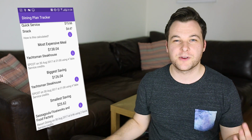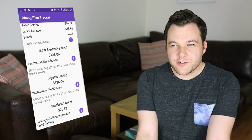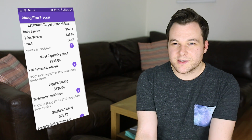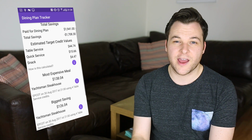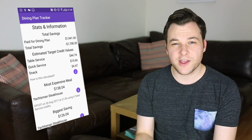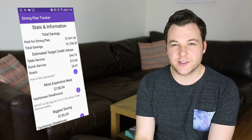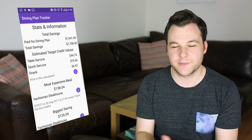This page will also show you your estimated target credit values, which are something I've basically invented for this. It's a way of looking at how many credits you got, how much you paid for the dining plan, and what roughly that would break down to as a price per credit. So you can see, if I got 14 table service credits, how much of the budget that I spent on the plan should I be spending on these particular meals. This is just for fun. It's not a super serious guide.